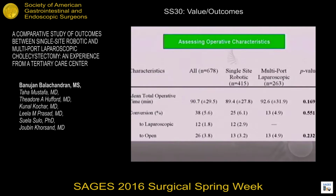So in assessing operative characteristics, we compared the total operative time between the two procedures. We found that there was no variation between the two procedures, and it was completed in about 90 minutes. When you looked at the single-site robotic group, we found conversions, about half of them to laparoscopic and the other half to open. And again, both procedures show no differences in the rate of conversion.